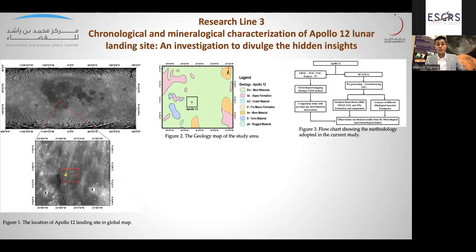In the area, we used different kinds of remote sensing data: the Wide Angle Camera, the Narrow Angle Camera, Kaguya data from the Japanese satellites, and the Terrain Camera, from which we did the chronological mapping through crater size frequency distribution, and compared the study with previous ages and observations to bring out new outputs. We also did the Moon Mineralogy Mapper, Chandrayaan-1 Indian satellite, interpretation after pre-processing for spectral analysis through the standard band formation, optical maturity index, iron oxide, and titanium oxide index to examine the composition of the area. We also used different lithological and spectral parameters to observe what had not been observed before.